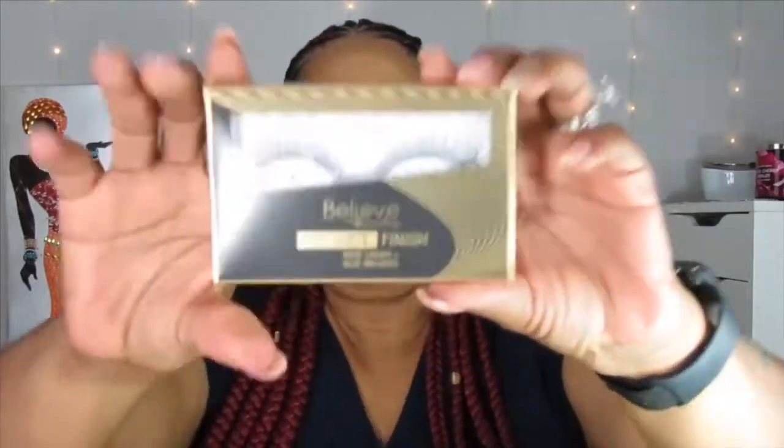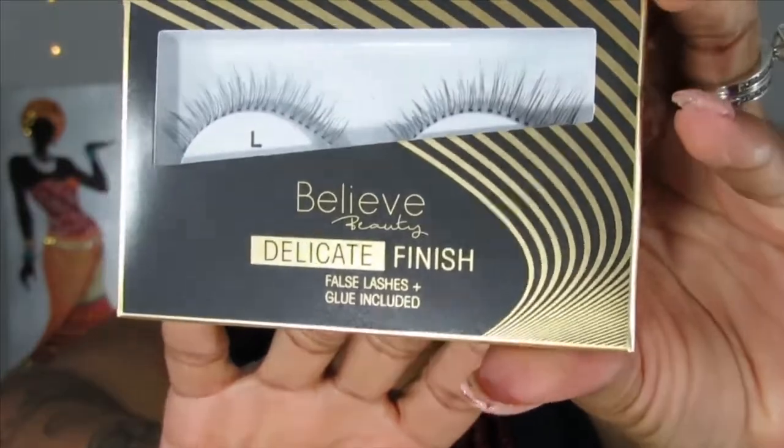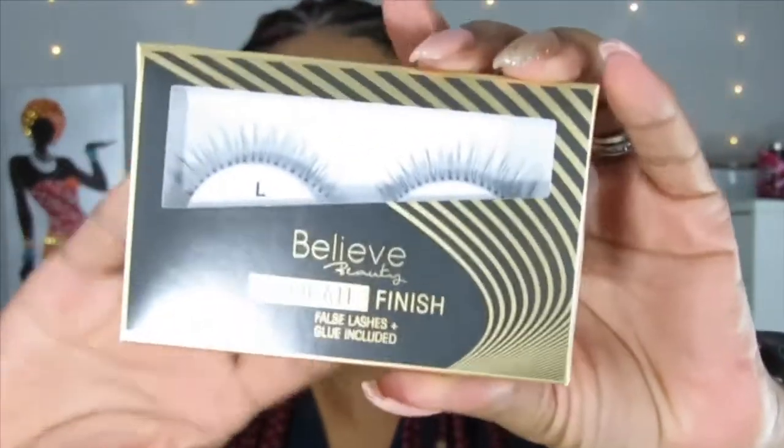Next thing I see here, Believe Beauty Delicate Finish False Lashes, glue included. This was like the most dramatic pair I found. And y'all know your girl don't do basic. Look at that. Basic wear. These things are touching my eyebrow, y'all. Basic. Never. But anyway, this is about the best ones I could find.